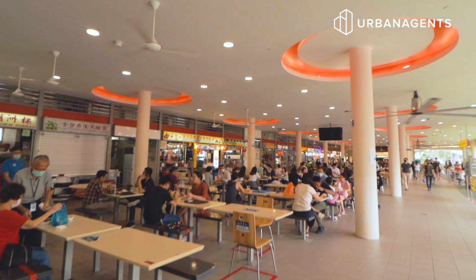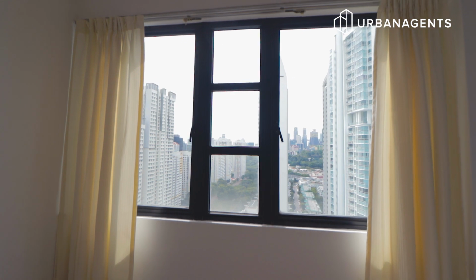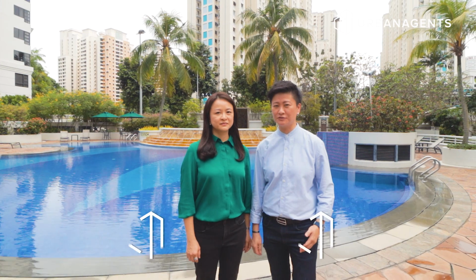If you're looking for a super huge penthouse in District 3, approximately a 1 minute walk to Tiong Bahru MRT, and Tiong Bahru Plaza is just a stone's throw away, this could be the house that you're looking for.